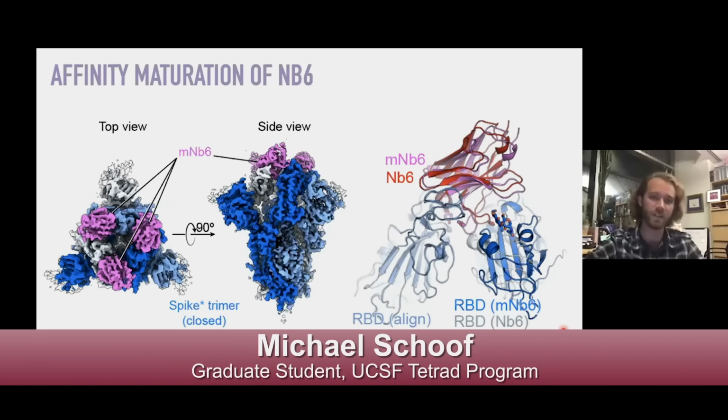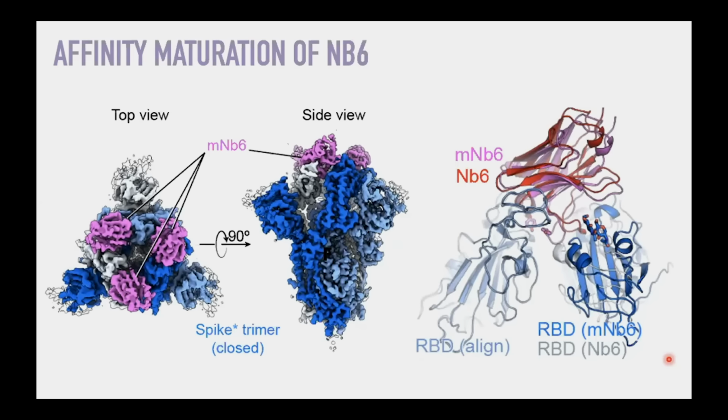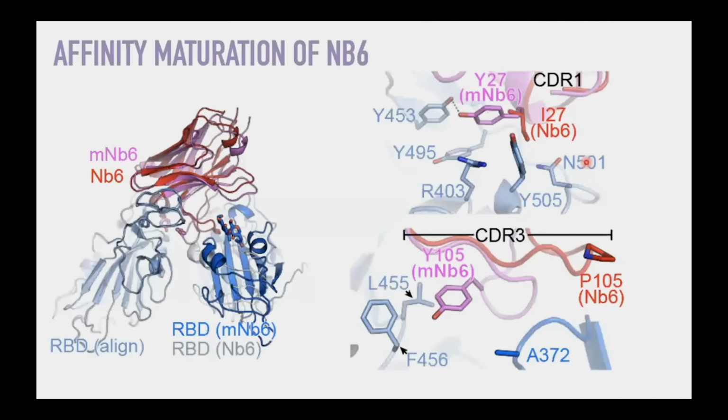The next thing that we did was we wanted to figure out how exactly these modifications are optimizing the affinity that this nanobody has for the spike protein. Again, we turned to cryo-EM in order to determine a structure of matured nanobody 6, or MNB6, bound to the spike protein. What you see in purple here is our matured nanobody 6, and as we can expect, it binds in a very similar manner to the parent molecule, nanobody 6. It binds to a primary RBD, and it has contacts with a secondary RBD. You do see some minor changes: the receptor binding domains are tweaked a little bit in their conformation. But what I'll show you next are the major changes that arise when you modify nanobody 6 into the matured version.